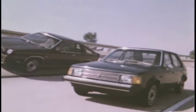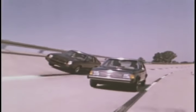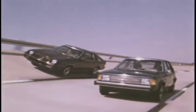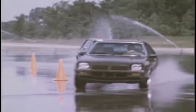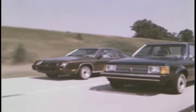Omni, driven millions of miles by a million satisfied owners. The first American-made small car with all the benefits of front-wheel drive: excellent traction, responsive handling, and impressive fuel economy.